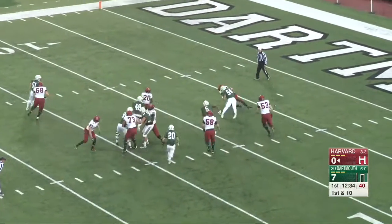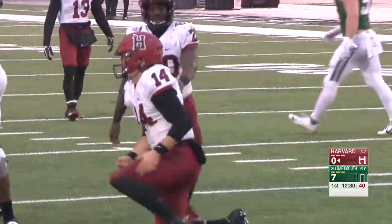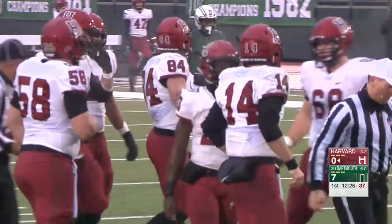Takes a handoff and then dropped the ball. Jake Bowen's right there to bury him. His second sack of the season, and the senior from Gilroy, California, takes advantage of the miscue.